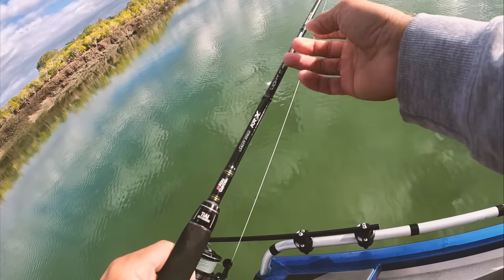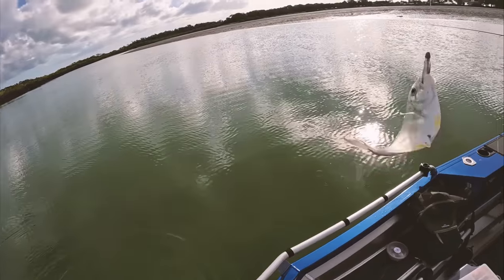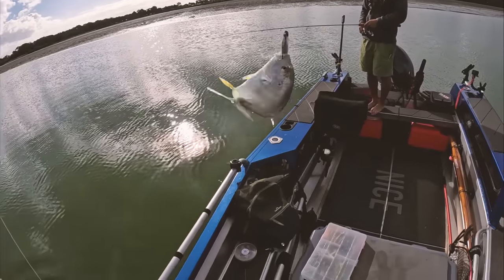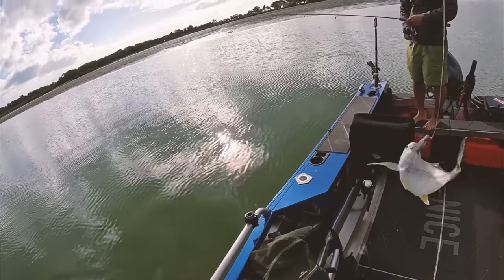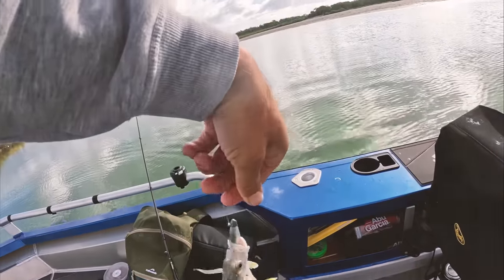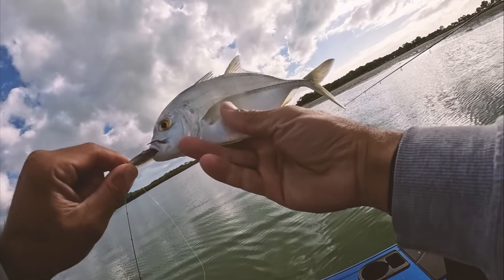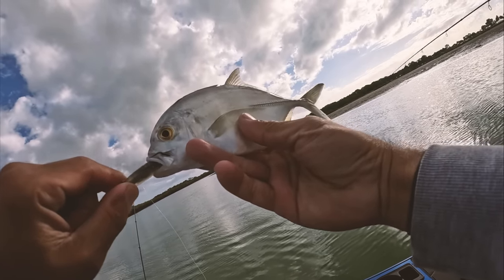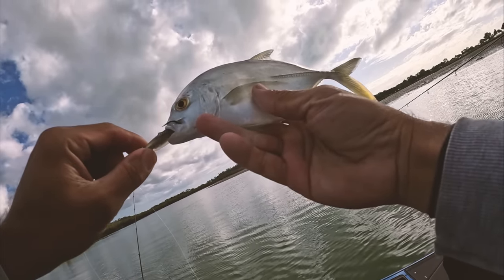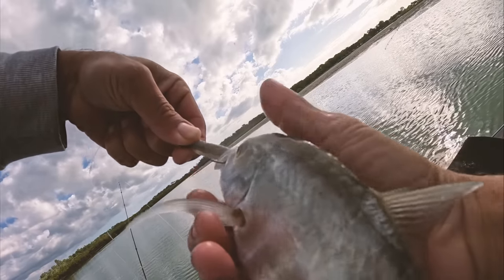What have we got? Look at this guy. It's like a little trevally. No way. Oh, bugger. Yeah, that's a tiny one. Look at him grunting away. Is that going to grow? That will grow into a GT. That little guy there, you wouldn't think he's going to grow into a brute of the ocean, terrorizing everything in his path.